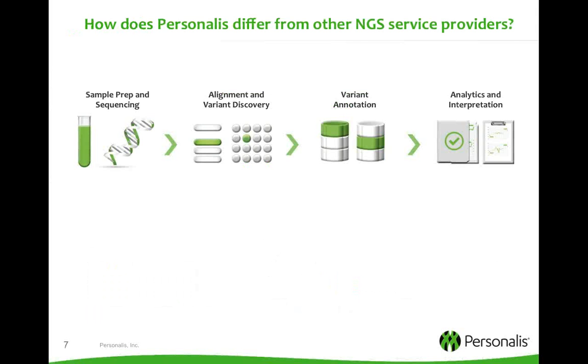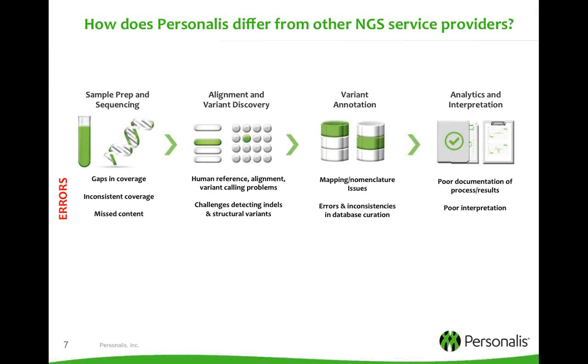But first, let's talk a little bit about some of the challenges in next-generation sequencing. In general, the next-generation sequencing process can be divided into 4 different components, and these include sample preparation and sequencing, alignment and variant calling, annotation, and analytics and interpretation. The challenges in the field are the different errors that can be introduced at every step in the process. For example, gaps and inconsistencies in the sequencing coverage, incomplete human reference genome, issues in the annotation databases, and all these really propagate downstream and lead to missed variants, inaccurate analytics, and poor results.